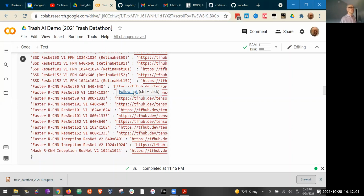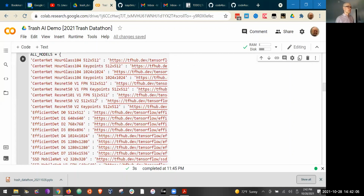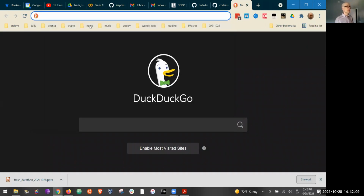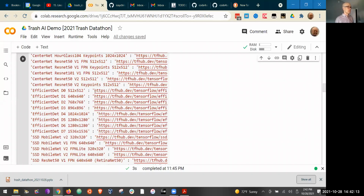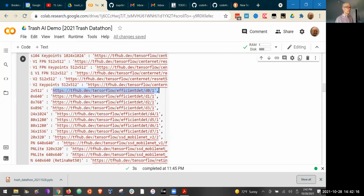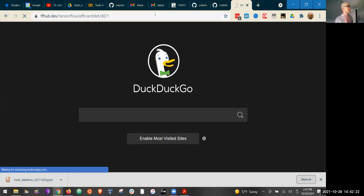Let's take a look at TensorFlow Hub. Sorry, let me grab a link here from the chat. So if we were to go to just one of these examples, I'll show you all. It should get to the Hub portal.